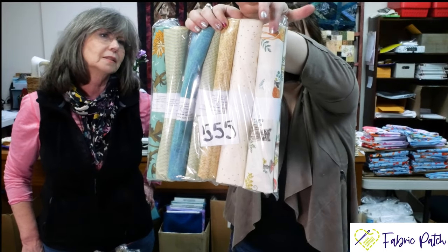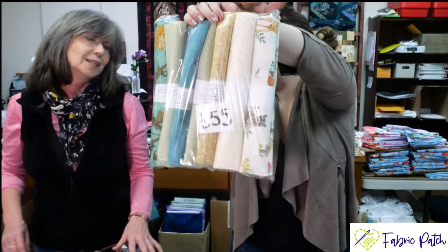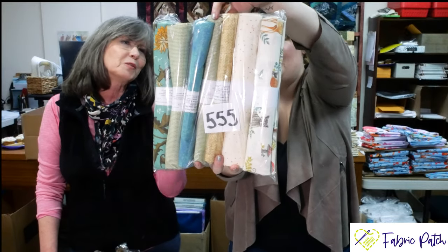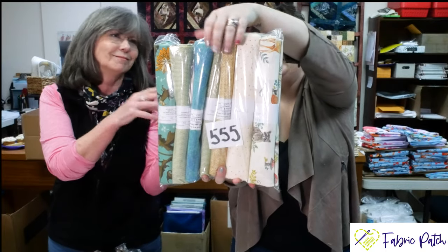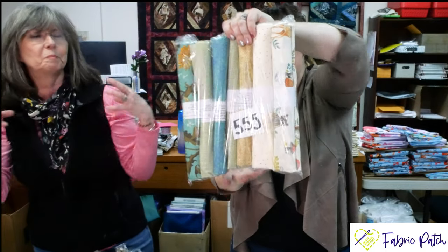555. A little bit of Effie Woods. Yes. So it goes from, to me, this soft little point, and then on up to a little harder. Bold. Forest. Love it. Love that too. Yeah, because these are hand.